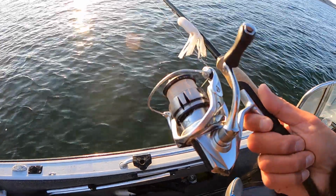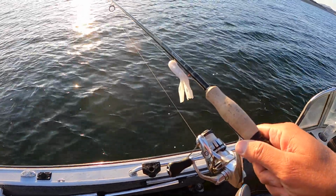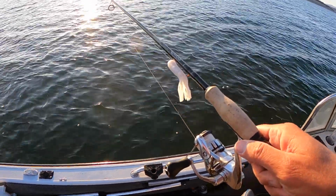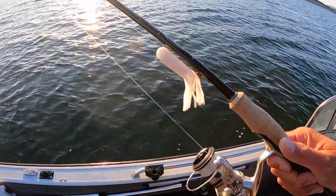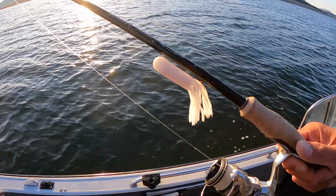So I'm gonna throw a few casts on the spinning rod. We got the Shimano Stratic on the 6.6 St. Croix medium light and a white tube jig from Sakana Baits. So they hooked us up and we appreciate that. We're gonna give it a try.